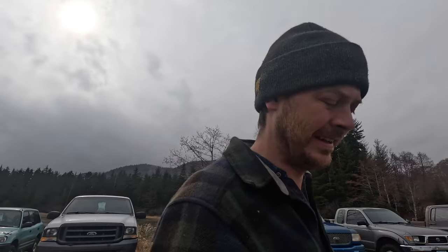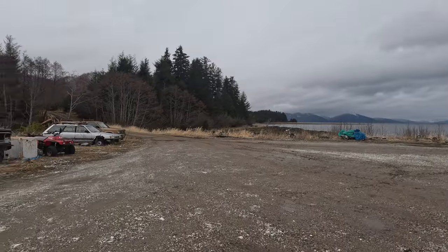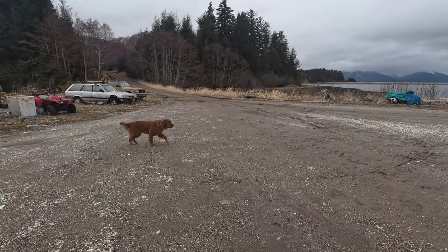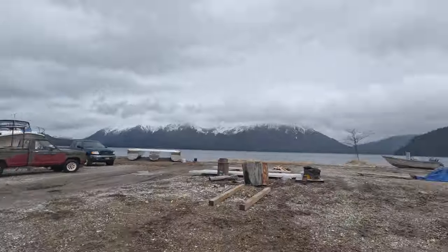Yeah, it's a nice day over here. Good girl, Maggie. Well, Maggie's first season logging with me. It's her second day. Oh, I love the golden retriever. She's really a sweet dog. She's doing great, so that makes me happy.